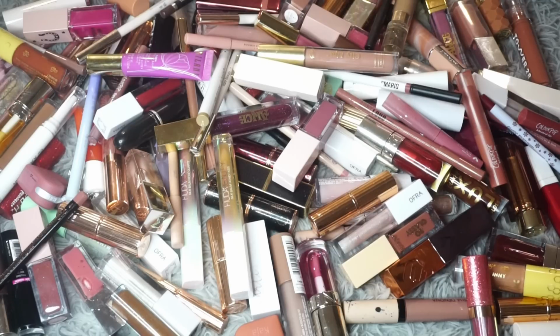Usually in years past, I would do lip liners, then lipsticks, then lip glosses, but I want to look at my full lip collection all together and see how many lip liners am I keeping, lipsticks, glosses, oils, etc. And I want to see it all as one collection instead of broken down into multiple.